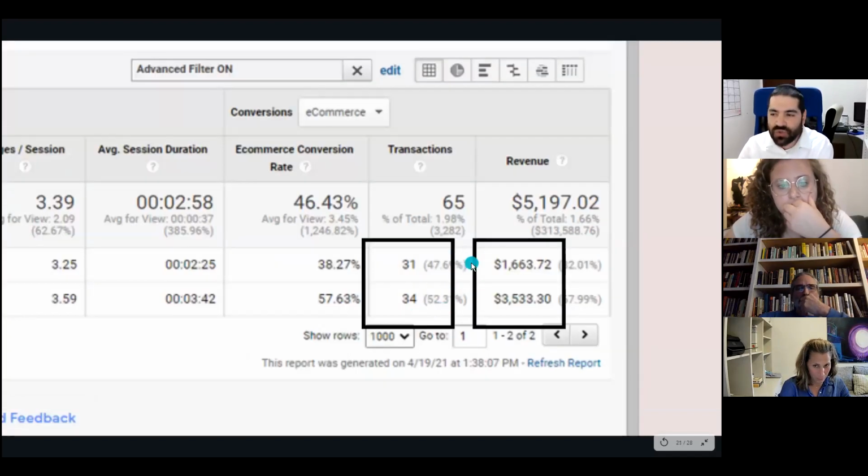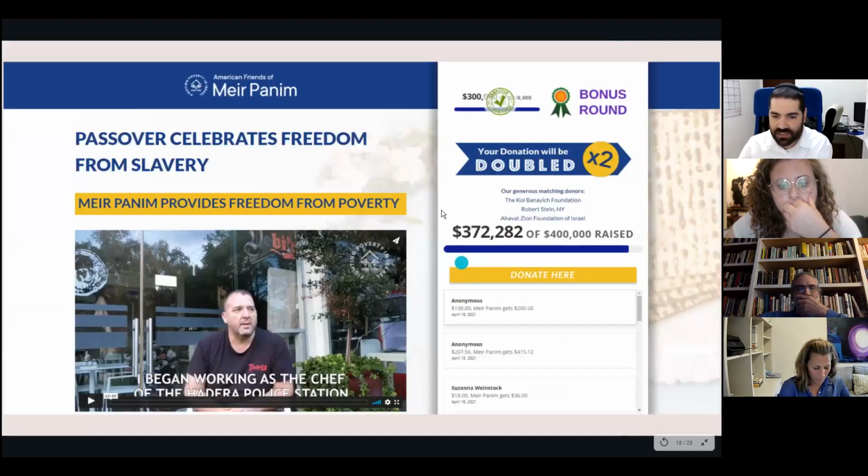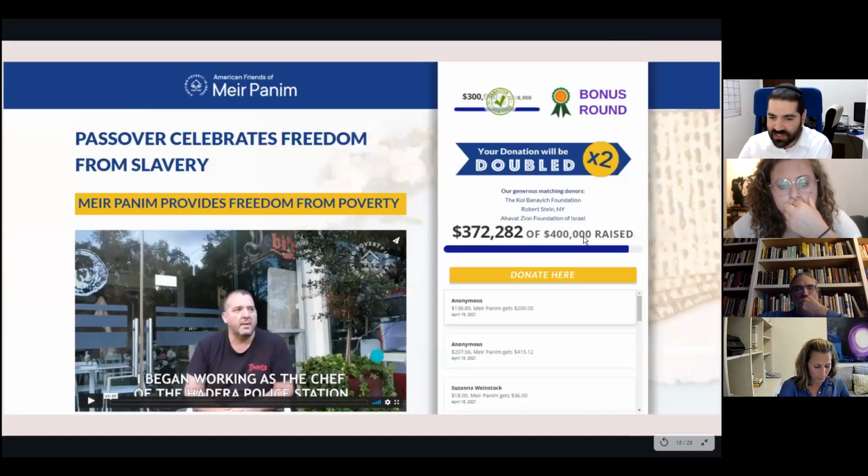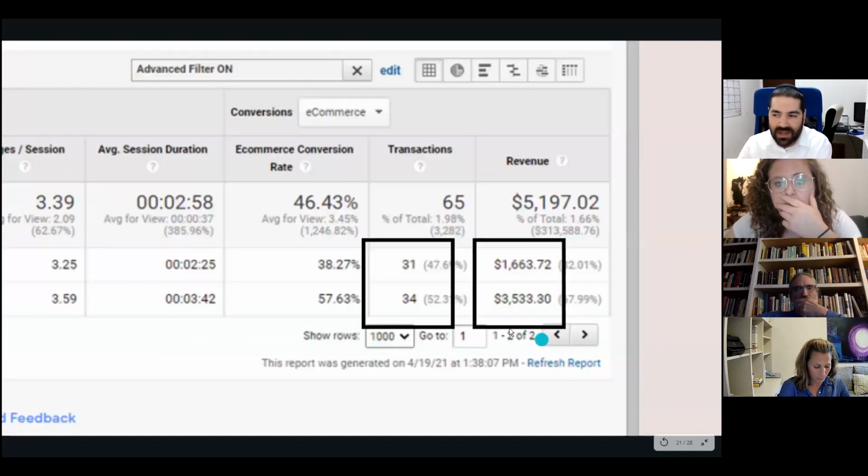And these are the two numbers when we sent a similar amount of traffic to each one of these two pages, right? This is page A, this is page B. They have all the same features, it's just a different order. The numbers, right now the campaign's over, but all these numbers were synced. And if you made a donation on one, it would show up on both. The technology was flawless. And we saw something fascinating.